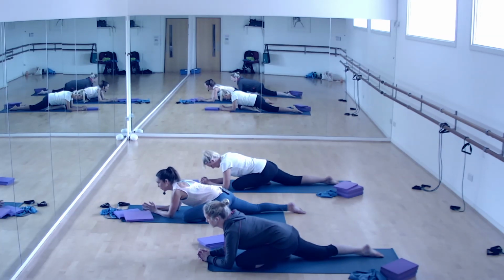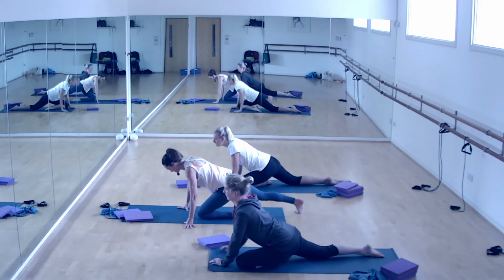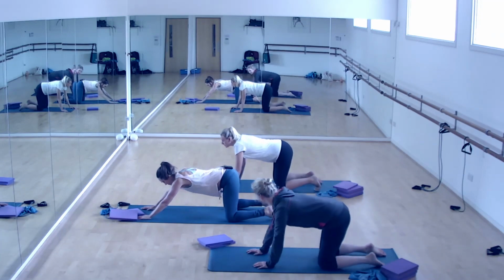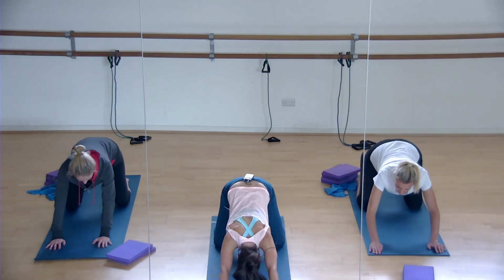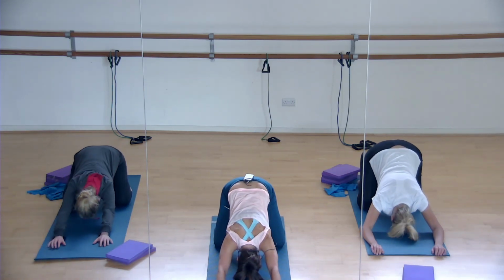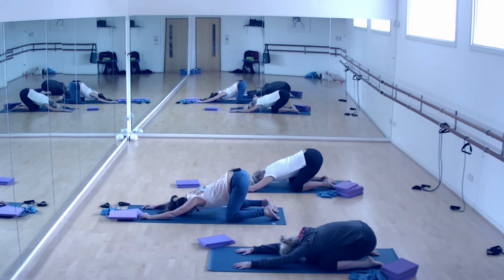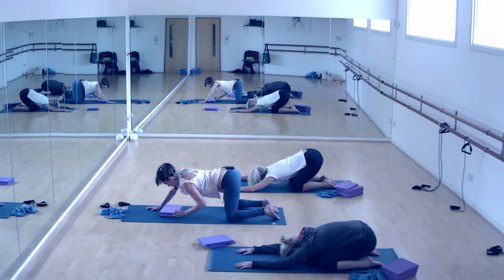And then what we want to do is a stretch that's going to stretch your pelvic floor. And this is a lovely stretch for the back as well. So you're going to take your knees wide, stretch your hands out in front, and then just pull back, and allow your body to relax towards the floor. And if you find that's too much, you can always put some cushions or blocks underneath your head.